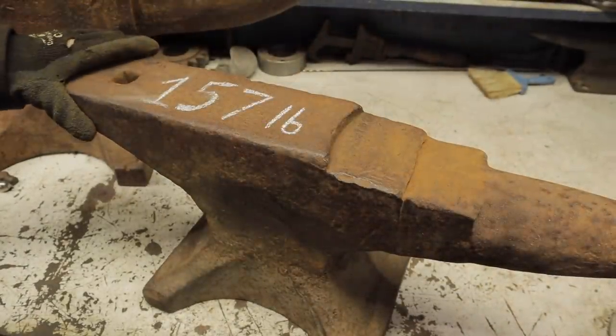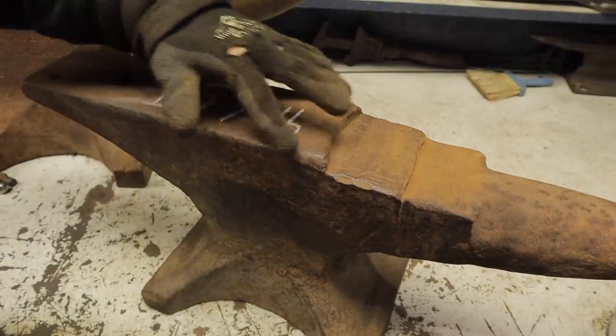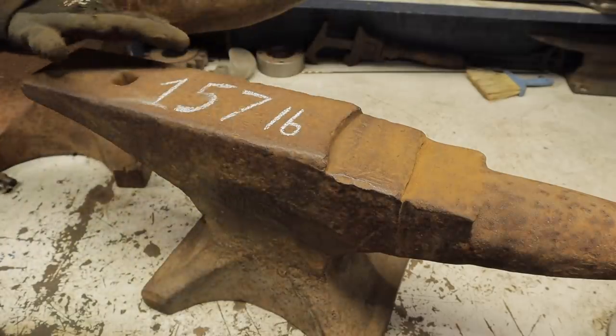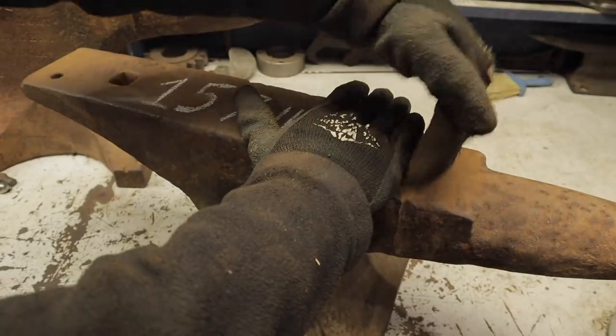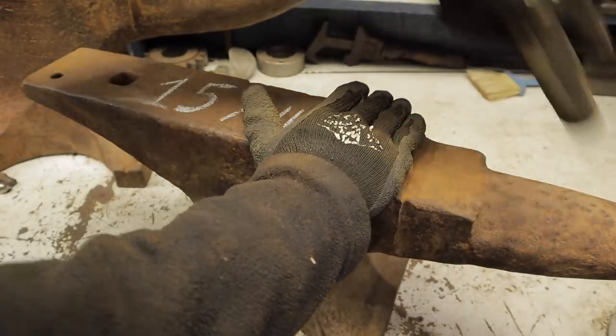So the other crazy thing about this Trenton is that basically this top surface is called the face. And then right about here is where the face should end. And then you have the cutting table and the horn.